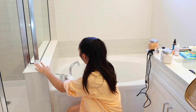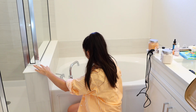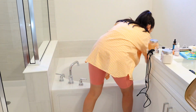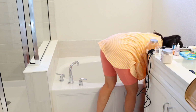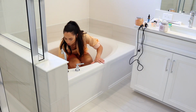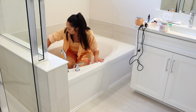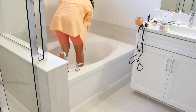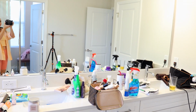I'm wiping everything dry with a microfiber towel. Guys, this is literally the only microfiber towel I can find at the moment. I don't know where all of them are. I feel like there's only home decor in boxes, but there must be a towel box somewhere that I really need to find. So yes, I'm just wiping this tub down so we can move on to the real problem, the vanity. I will show you a before up close so you can see just how bad it is over here.